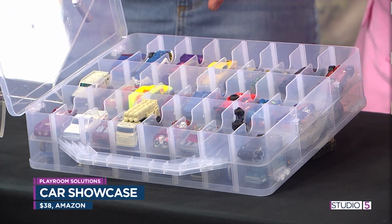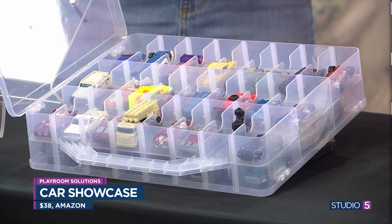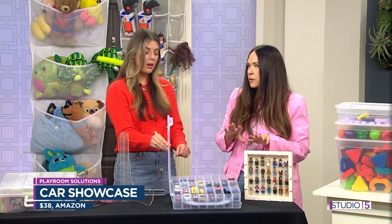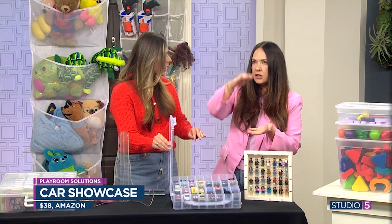And if you have a kid who likes to tote their cars around from room to room, it has a handle. So they can grab the handle and take their cars where they want to go. But it keeps everything nice and organized, and this slides in and out of almost any cube storage. So imagine just sliding that in, and it just goes right on up.